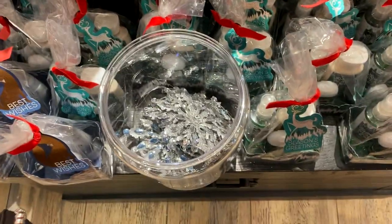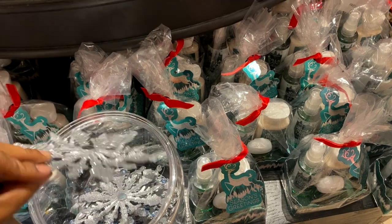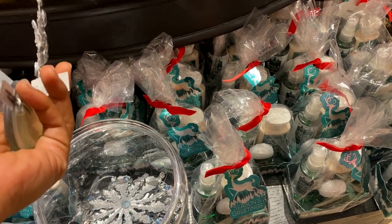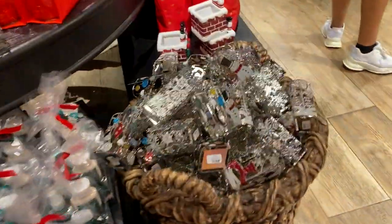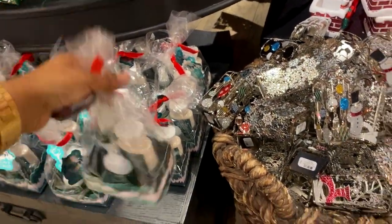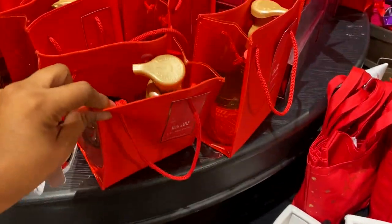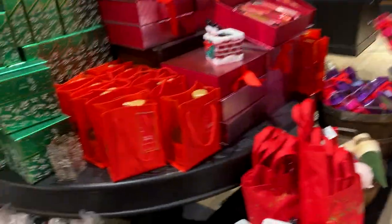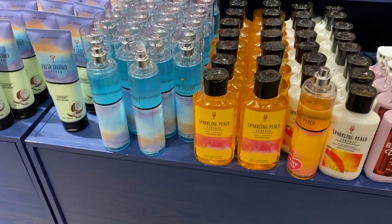They had these little snowflake ornaments as well that ended up coming out to about $1 something after the discount, which is really nice. I should have grabbed a couple to put on my tree, but I didn't. They had these little Vanilla Bean Noel sets. These are super cute too with the hand sanitizers and all of that. Then they had these little candle 'tis the season with the hand soap set. So they still had the Santa Going Down the Chimney soap holder. They had the Cherry Merlot set. They had so much to offer in the store.